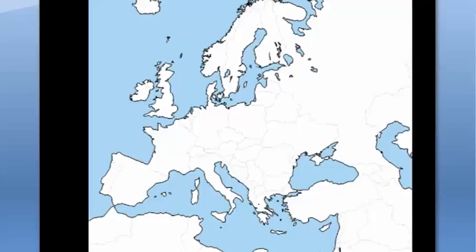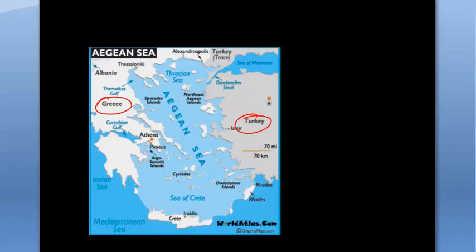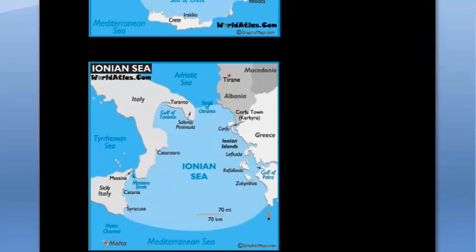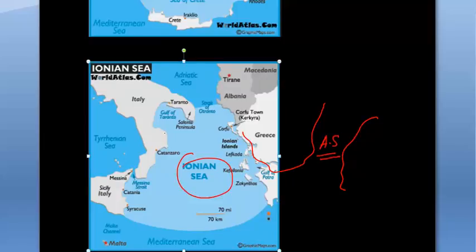So we were discussing the Aegean Sea, right? And it separates Greece from Turkey. So this is Greece, this is Turkey, and this is the Aegean Sea. So the Aegean Sea separates Turkey from Greece. Now the Ionian Sea. Similarly as we have seen with the Aegean Sea, which separates Greece from Turkey, the Ionian Sea, what you need to know is it separates Italy and Greece.